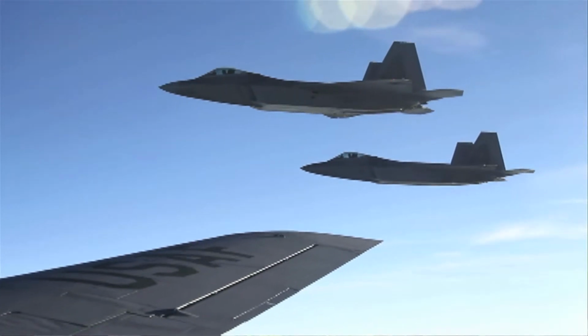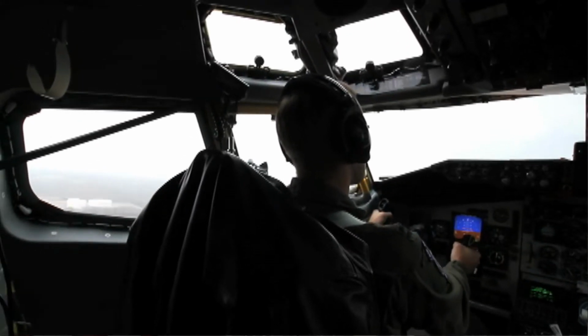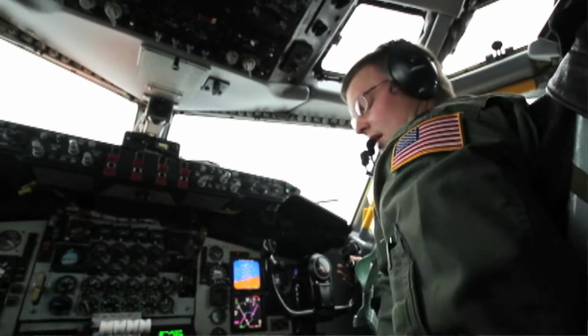Most jets don't have a long enough range, so a full tank of gas would only take them so far. If you think back to World War II, when we were flying aircraft to go to Japan, as the planes would run out of fuel range, we had to land, refuel, go a little further, land. That puts stress on the aircraft and it puts stress on the crew.